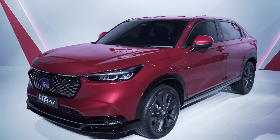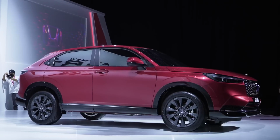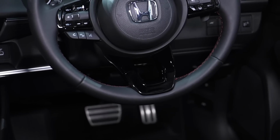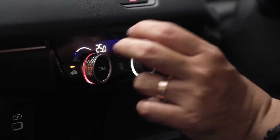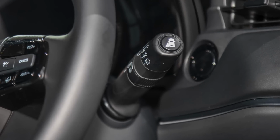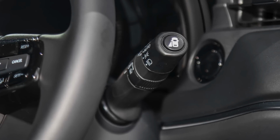The top of the range HR-V RS EHEV adds on the RS body kit as mentioned before, as well as red stitching for the interior. You also get the upgraded dual zone climate control to replace the single zone for the rest of the range, as well as auto wipers. That is a bit of a weird decision, leaving that only for the top of the range model.